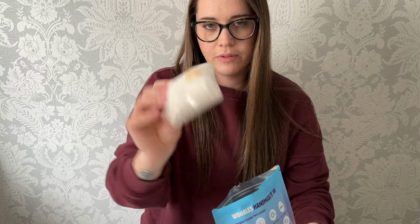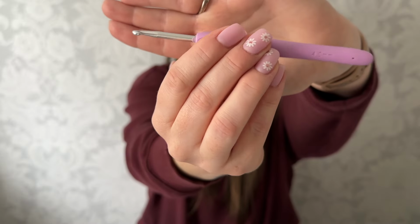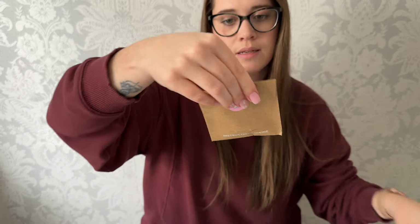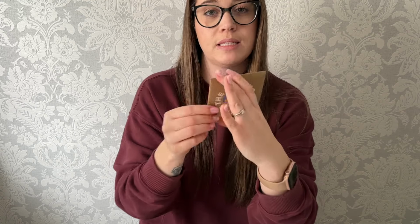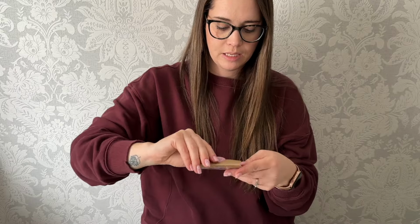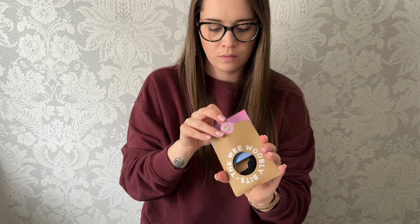So I have some stuffing, a 4mm crochet hook, just like a classic metal crochet hook. And then this is the wee wobbly bits. That's what it's called. That's kind of cute. And it says here on the back that the instructions are included on the inside of this. So, okay.